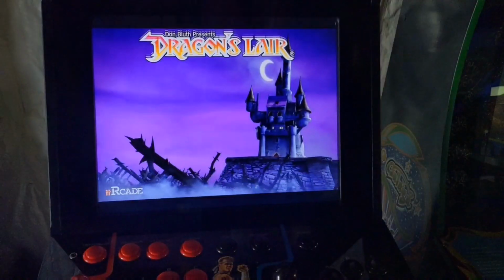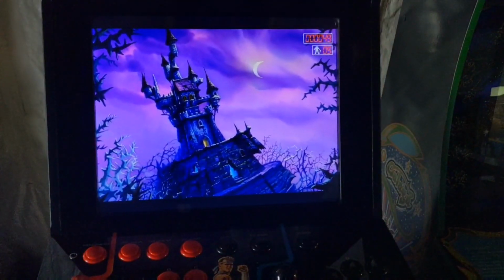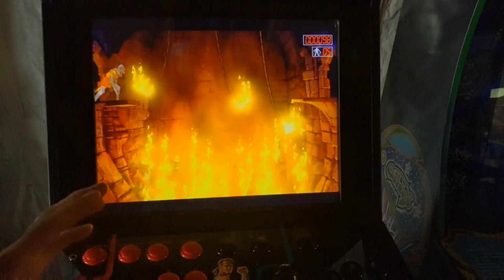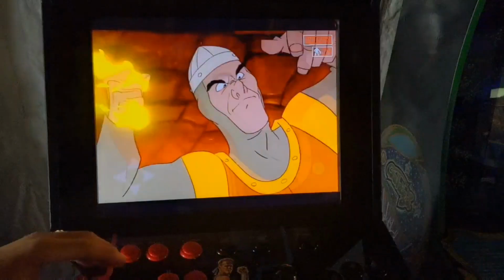Takes a while for any actual sound. There we go. Oh, that sounds nice. Crickets. All right, so now you can play your favorite game without disturbing everyone else.